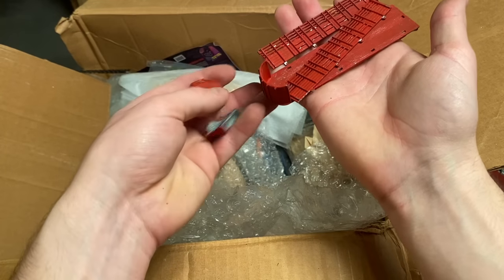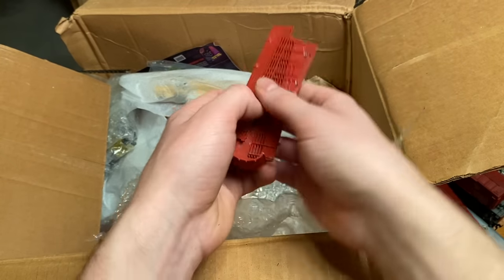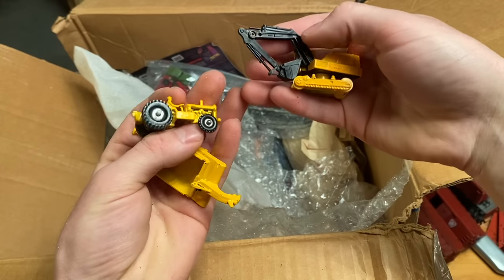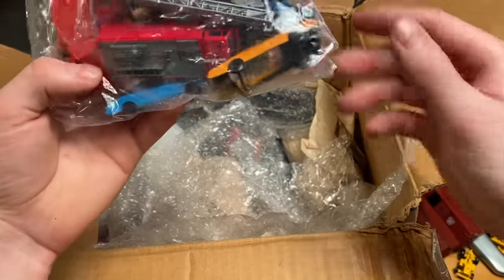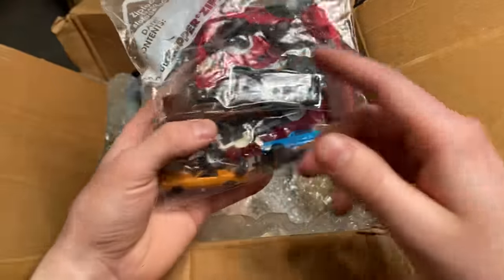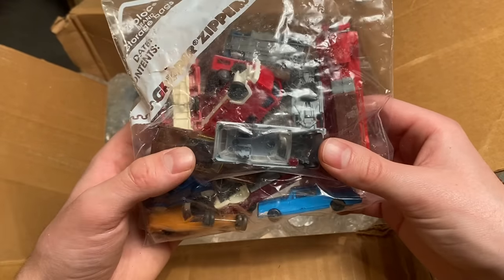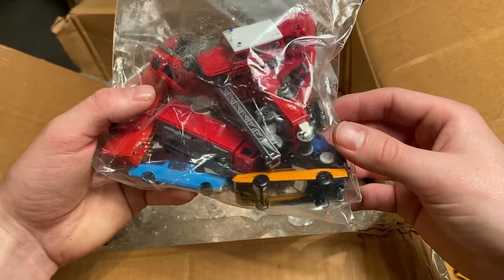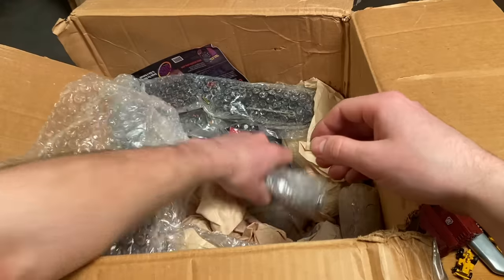I think this is a die-cast truck and trailer. It's kind of come apart. Hopefully the other pieces are somewhere in there for that. Got some die-cast construction equipment. Here's a whole bag of different vehicles. I was really happy to see this in the listing because HO scale vehicles are actually quite expensive. Even ones like this, which are not that valuable, I find will usually go for about $3 a piece. So these will be a very welcome addition to the collection.